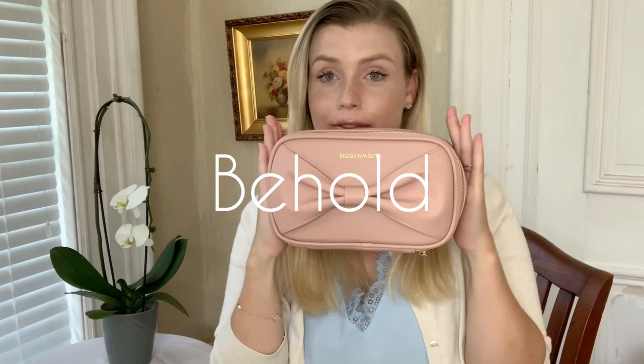Ta-da-da! What's in my little girl hair bag? Well, let's start with the bag itself. It's super cute. It has a little bow handle, which I love. Pretty basic. I love the color pink it is. That's mostly why I got it. It's beautiful. It serves a purpose.